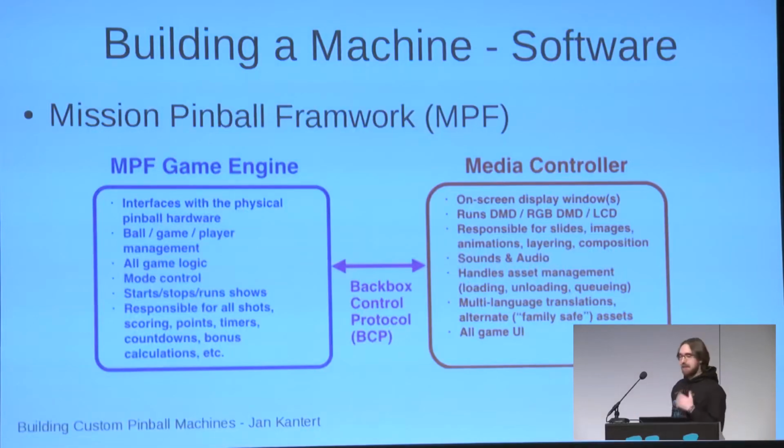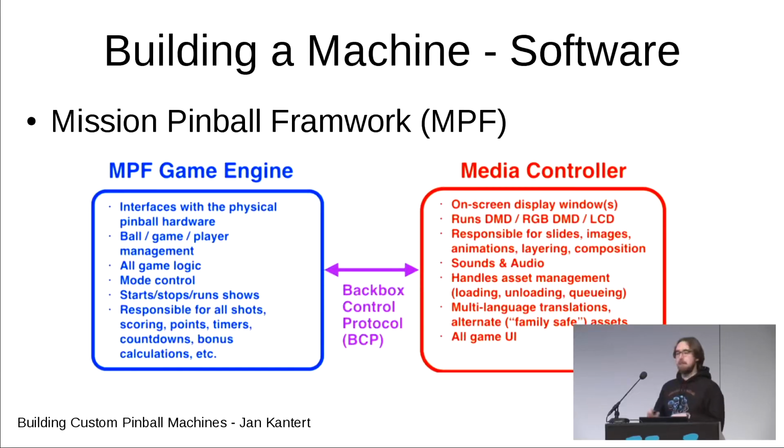Then you need software. I talked about the Mission Pinball Framework. Basically, it's a framework written in Python 3. You can install it via pip: just pip install mpf, the Mission Pinball Framework, and then it's basically installed. You need working OpenGL and SDL2. That's why we listed the Raspberry Pi before, because the Raspberry Pi only has this EGL, this limited mobile OpenGL implementation. So we support Windows, Linux, macOS, and the Raspberry Pi.